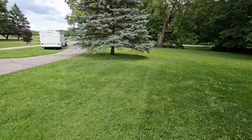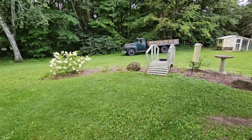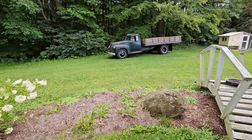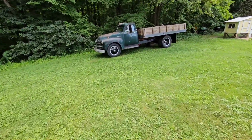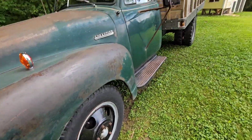Typical car guy stuff, you know, before you go on a camping trip, you gotta sneak a project in. I think we need to give this old '52 Chevy a little bit of attention. Maybe do a little bit of paint buffing, a little shine juice, oil change.